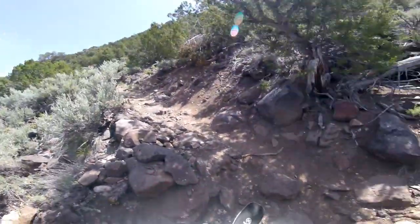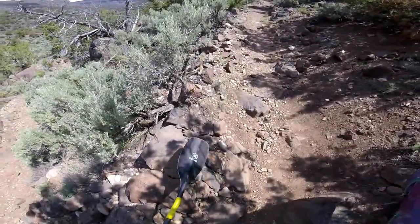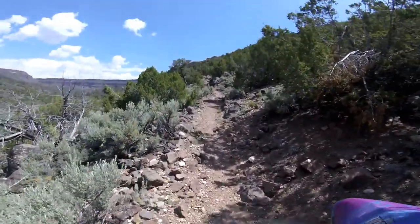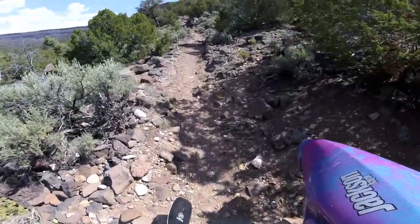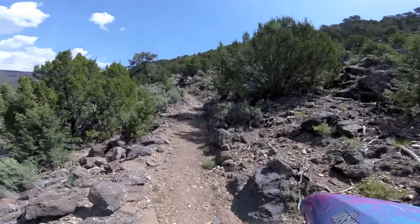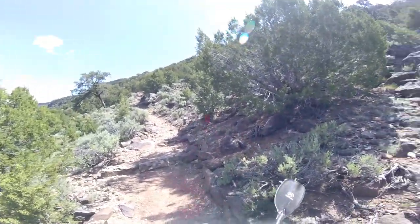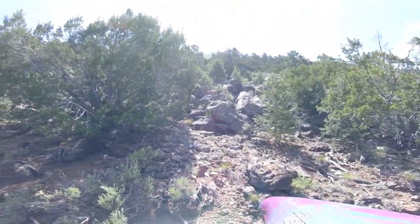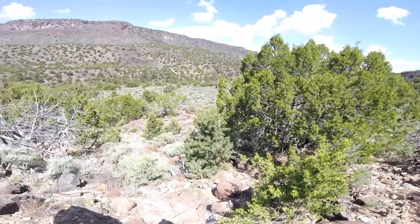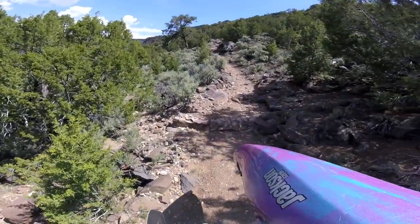Not a bad hike. What's really cool is it's a lot of volcanic rock, so the shoes are real grippy on it and you don't have to worry about falling a lot. Elevation's high, you feel it on you. Man, you smell this sage. There's a strong smell of sage in the air. It's not super hot, about 75, 80 degrees.